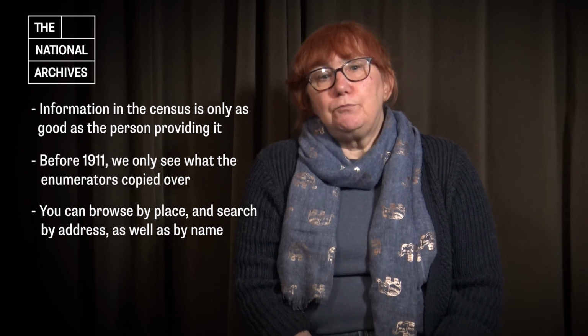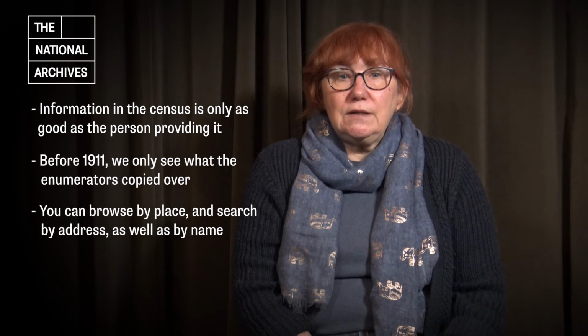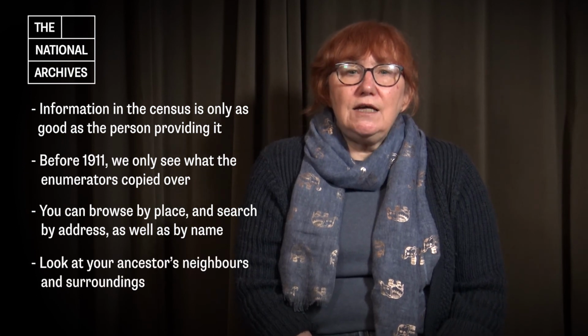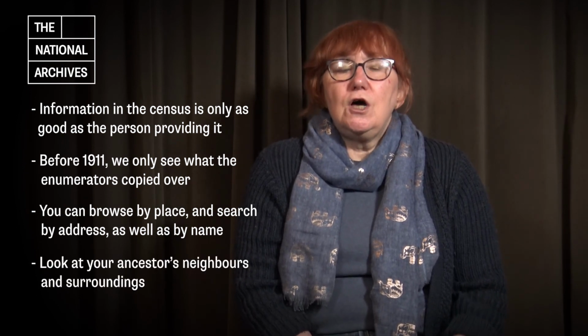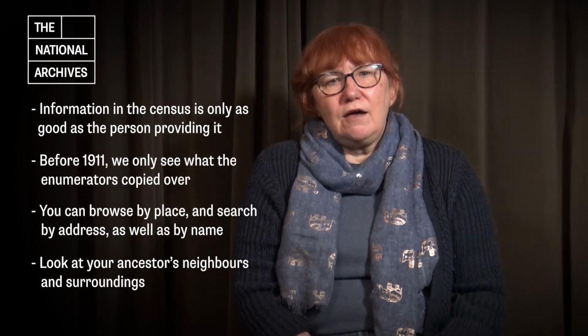But you can still browse the census or search by place or address, and it's often worthwhile doing that. And don't just look at the individual household where your ancestor was. Look at their neighbours, look at their surroundings. That can tell you an awful lot more about the life they could have led.